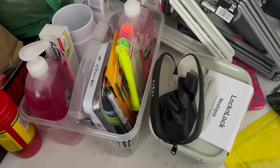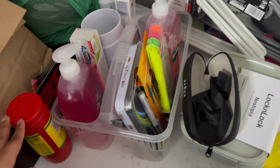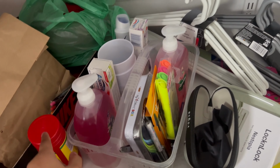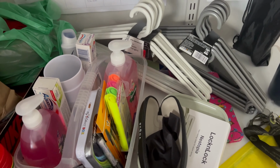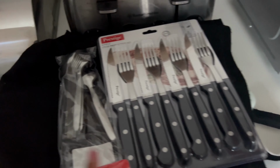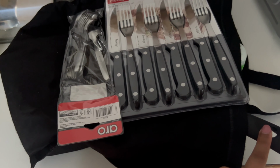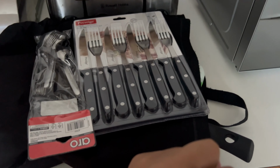Okay, so these are some of the things we got yesterday. This is not everything, if I'm right. This is like a caddy, like soaps and things like hangers, a lunchbox. And let me take you guys downstairs. I also got some cutlery, and then inside this is a pan with plates and bowls, and then cups and toothpicks. But I'm not going to take it out because I want to break the plates.